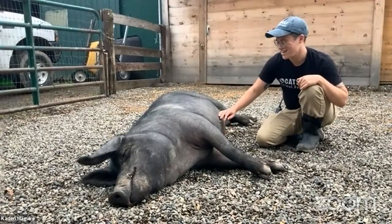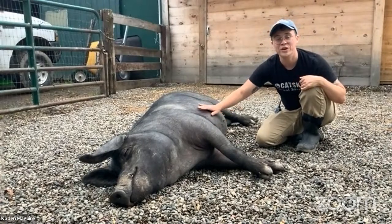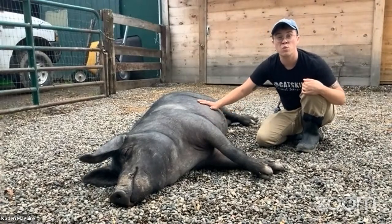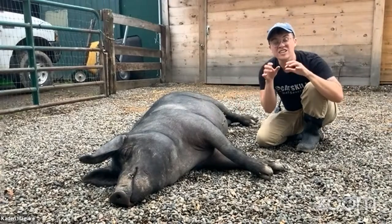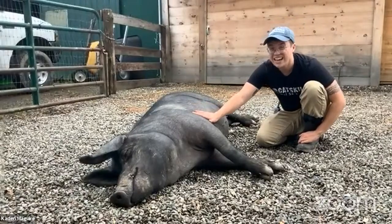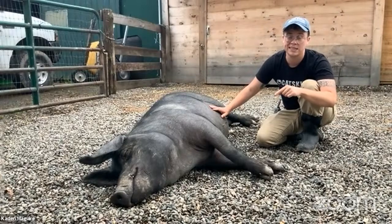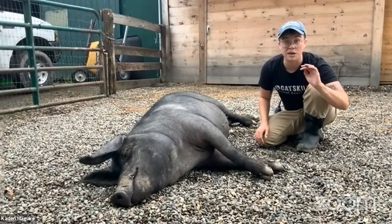Jasmine was found by somebody who was hiking with her dog through the woods and saw a little tiny piglet dart past. And at the time, Jasmine was maybe 40 pounds. So if you haven't entered a guess about how big she is, I'll tell you, she's a lot bigger than 40 pounds now.